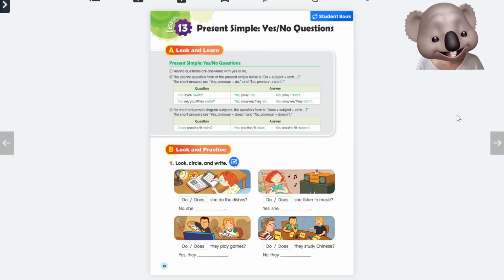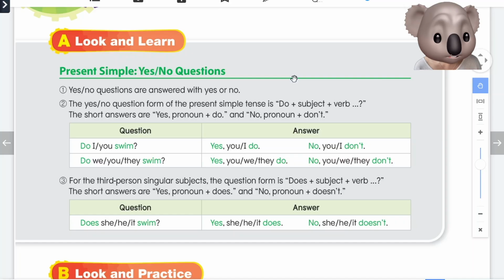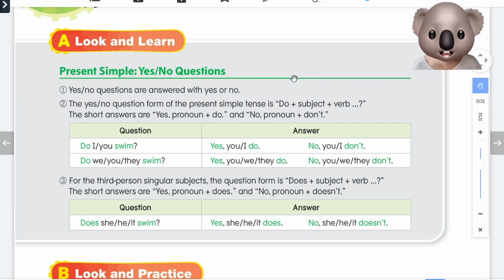Today, we'll be reviewing Lesson 13, Present Simple Yes or No Questions. Remember, when we ask a question, we need to answer with yes, comma, or no, comma. For example, do you swim? We would say yes, comma, I do. Or no, comma, I don't. When we have the pronouns I, you, we, or they, we need to use the question do. When we answer our questions, we say yes, I do, yes, we do, yes, you do, yes, they do. Or no, I don't, no, you don't, no, we don't, no, they don't.